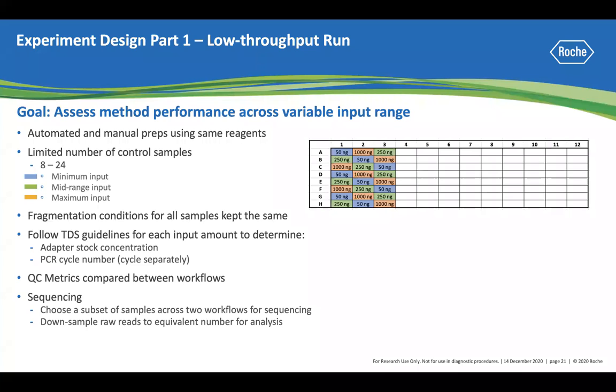So to help us answer these questions, our method demonstration experiments are usually run in two parts. For the first part, we perform a low throughput run where we run automated and manual samples side by side using the same reagent kit. We typically only include a limited number of samples for this run, anywhere from 8 to 24, depending on the platform, and we use control samples at variable inputs. When testing our KAPA RNA HyperPrep kits, we use universal human reference RNA as the control sample.